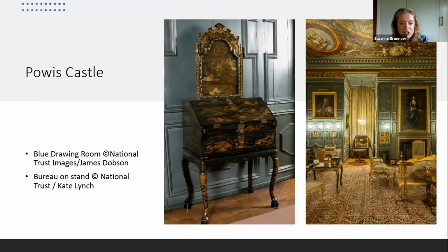This is one of a pair of black and gilt chinoiserie bureau dressing tables at Powys Castle, usually fitted with a mirror at the top. The bureaus are Chinese export and are thought to have been made in Guangzhou in the middle of the 18th century, and the pair at Powys Castle may well have been taken from Guangzhou to Japan to have the lacquer decoration added. Japanese lacquer was particularly appreciated in Europe for its high quality and refined imagery. And although Japan was closed to foreigners, the Chinese and Dutch were allowed to trade through the port of Nagasaki.